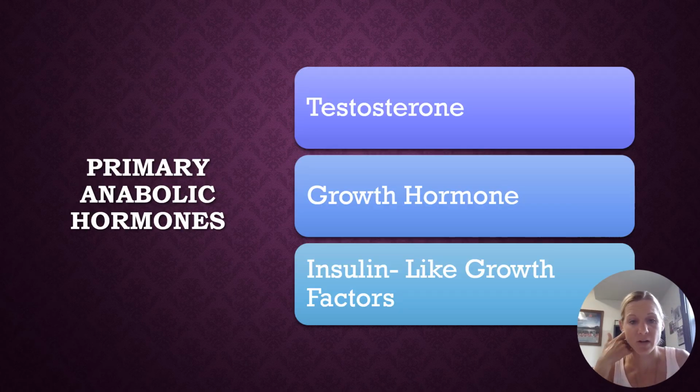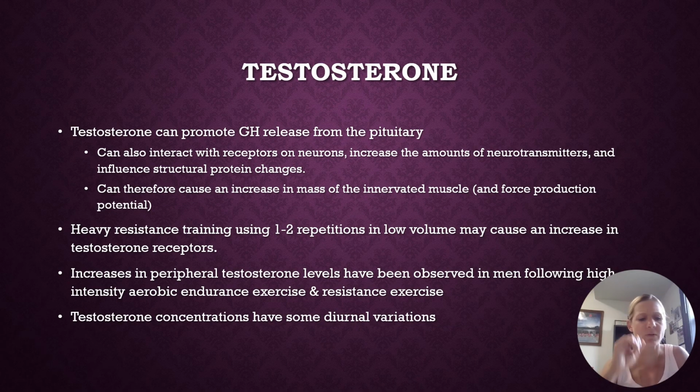So we have three primary anabolic hormones. We have testosterone, growth hormone, and another hormone known as insulin-like growth factor. And let's take a look at what each of these do and maybe how we can modify or stimulate changes in each. So testosterone is one of the most important factors when we think about strength production, and again, being able to have an adaptation within the endocrine system.